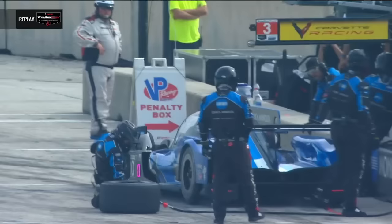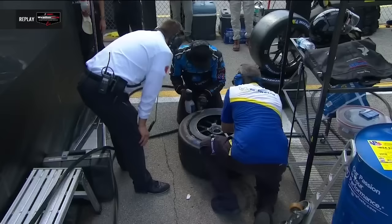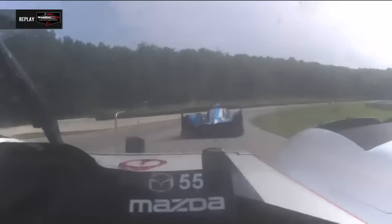They knew exactly what they were doing. It did not look flat. But just looking at that, was there something embedded in the sidewall or something there? It looked like there was something sticking out. I wonder if there'd been some side-by-side contact and there was some sidewall damage there, because I thought I saw something in the second replay.